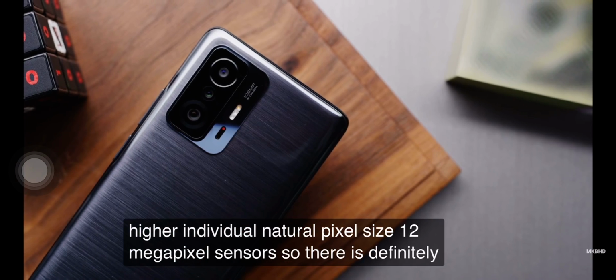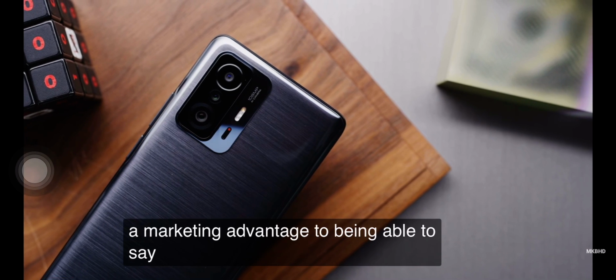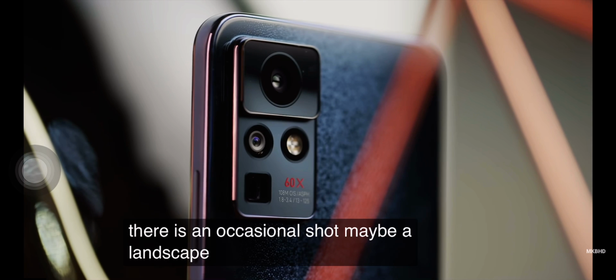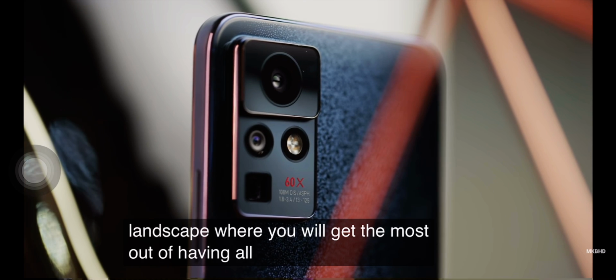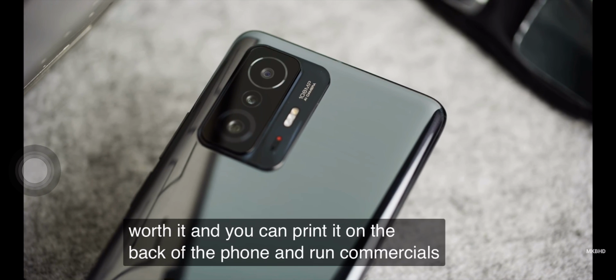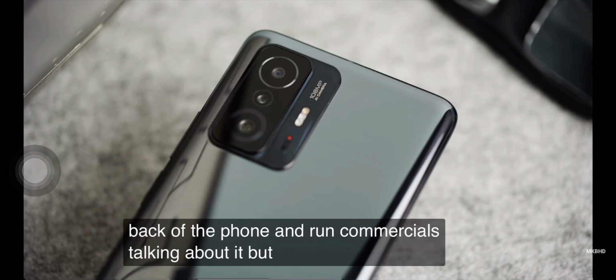So there is definitely a marketing advantage to being able to say you have a 100 megapixel sensor, and there is an occasional shot, maybe a landscape, where you will get the most out of having all of those pixels, and it's worth it. And you can print it on the back of the phone and run commercials talking about it, but is it actually worth it?